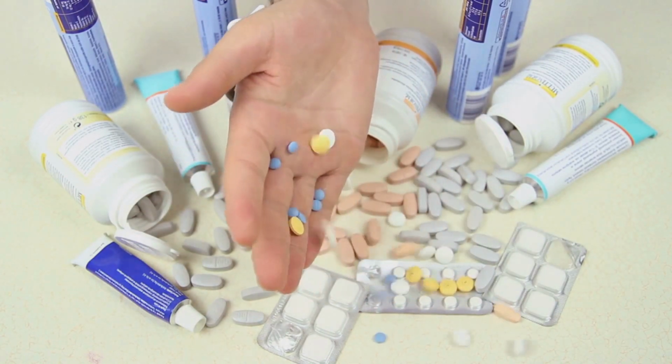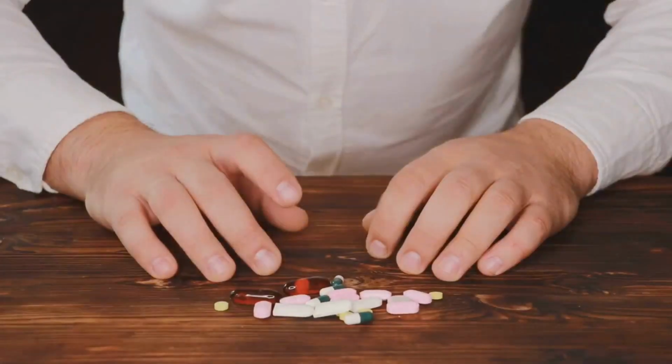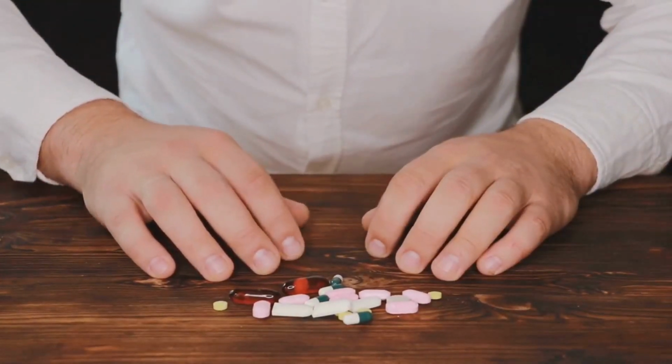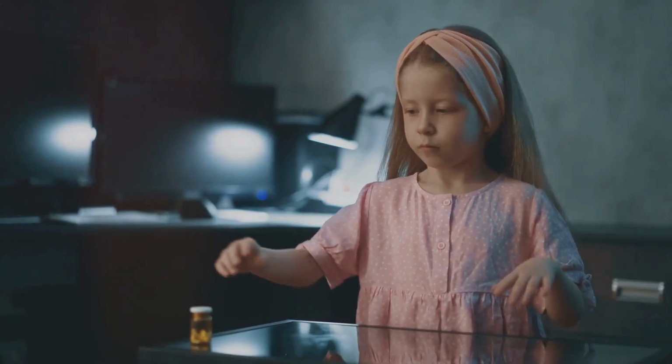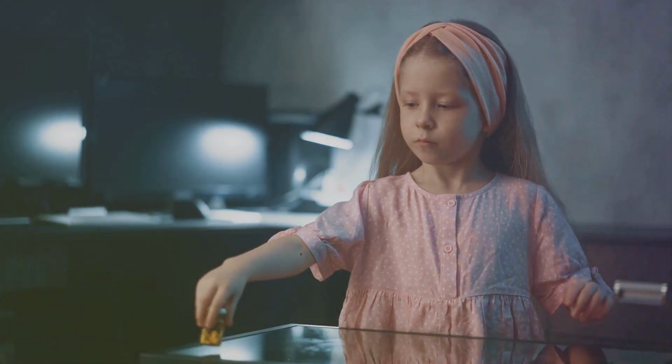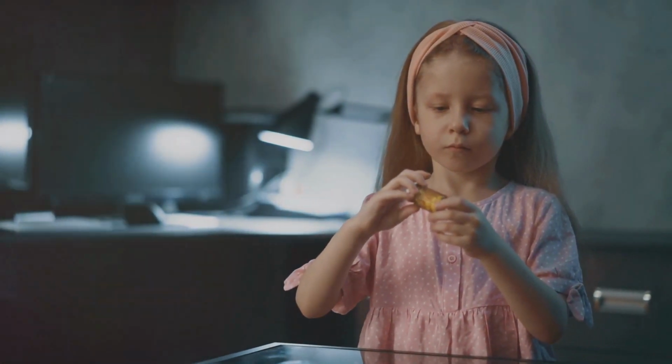Broadly speaking, ADHD medications fall into two categories: stimulants and non-stimulants. Both aim to manage the symptoms of ADHD, but they do so in different ways. Stimulant medications, which include well-known names like Adderall and Ritalin, work by increasing the levels of certain chemicals in the brain that help with focus and attention. They are often the first line of treatment for ADHD and are effective for many people.